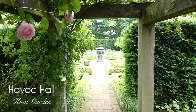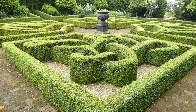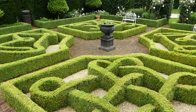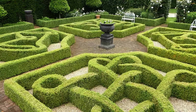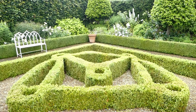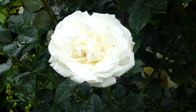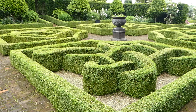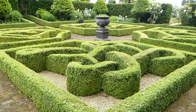The knot garden shapes are a traditional Tudor love knot, which we found in a book on the subject, and the other 2 shapes are somewhat cheesily an M inside a D for Maggie and David. The planting is all white in the knot garden. At the moment the roses are probably dominating. There are 10 Macmillan Nurse roses and 4 Rosa Crème de la Crème.